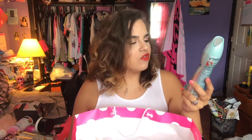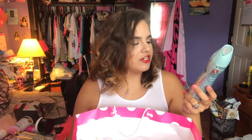Deodorants. This one is full because I don't like it. Because I hate it. This is the Degree Dry Spray Active Shield Antibacterial Odor Protection Spray. I don't like it. To me, it feels like an aerosol can. It feels like I'm spraying aerosol under there. And honestly, I don't like it. Spray deodorant's just not for me. It's still full, so maybe I'll give it to my sister because I know she likes this. Honestly, this just no. And it stinks.